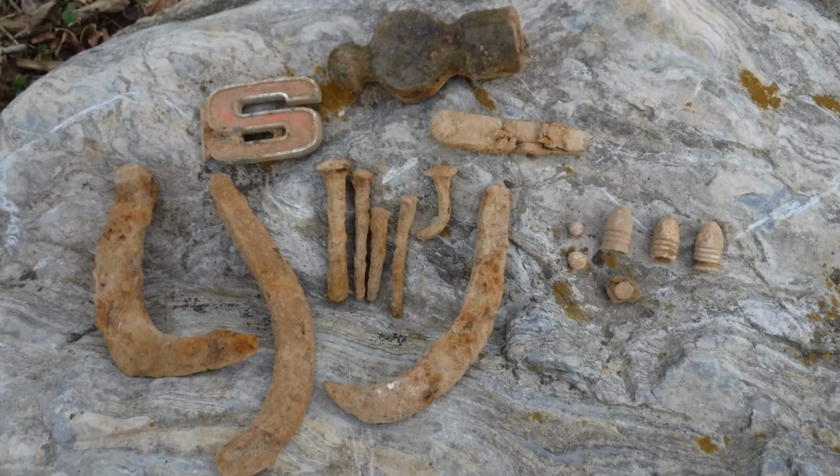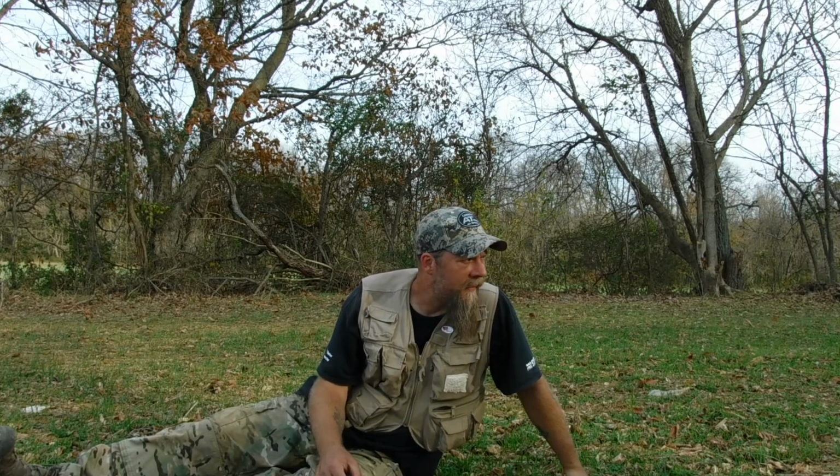And just had a good time again getting out here, trying to save every relic that I can, and looking forward to a nice heavy rain. I think that's really going to help bring some of this to life out of the ground, make it a little easier to dig.